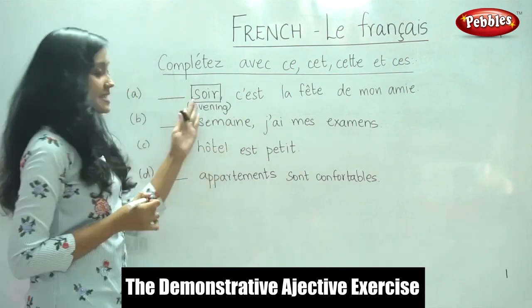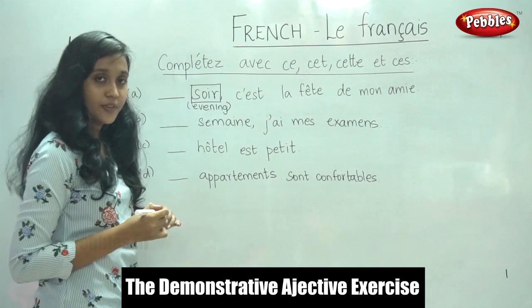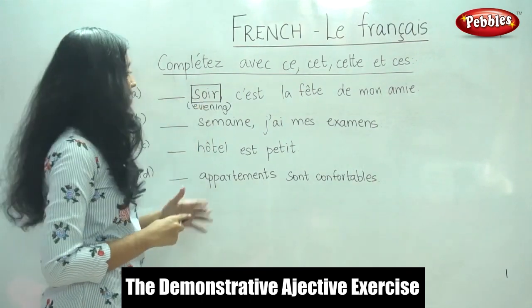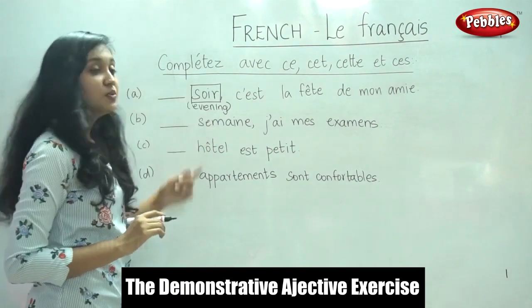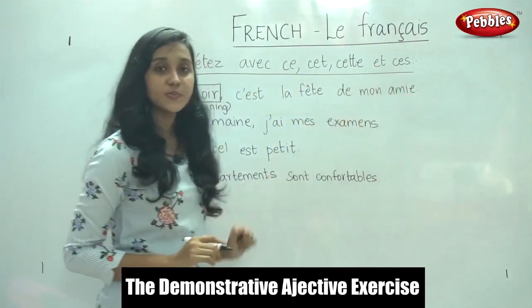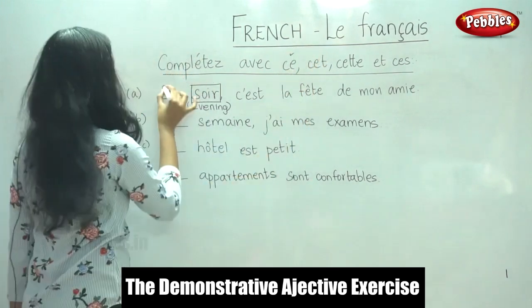So now, is this in the singular or in the plural form? It is in the singular form. Now, is it in the masculine or feminine form? It is in the masculine form. So, what would we write when the noun is in the masculine singular form? Which of these 4 words would we use? Yes, we would use the word ce.